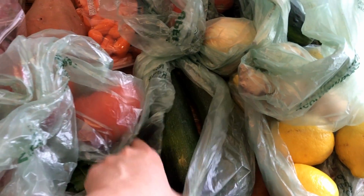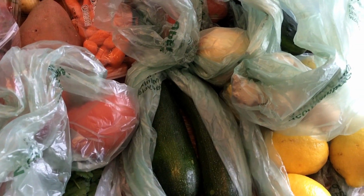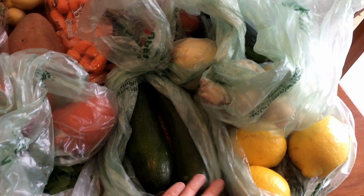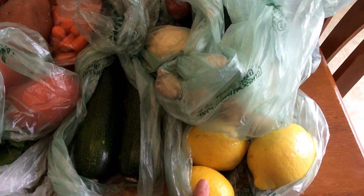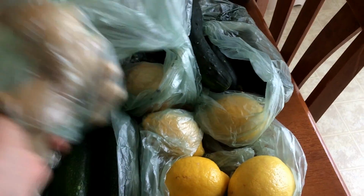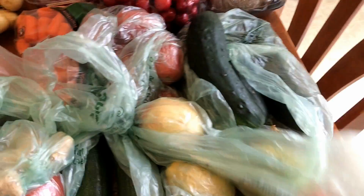I have 2 zucchinis. I just like to have these on hand in case I want to make my Mexican beef and zucchini, which I did film a recipe, so I will link that down below. Lemons for lemon water. Ginger for lemon ginger water. Onions for the various recipes this week.